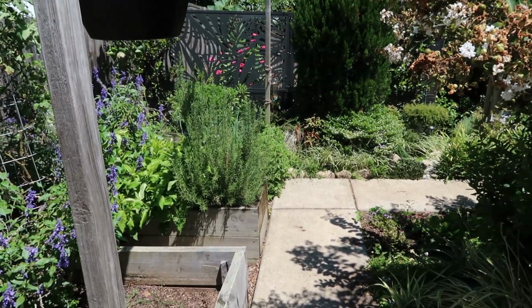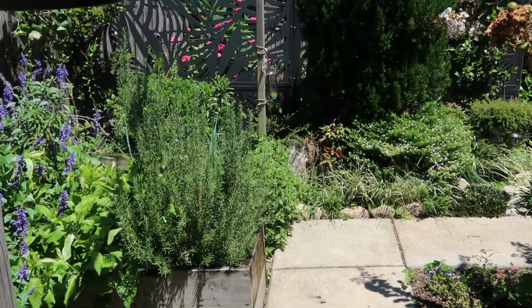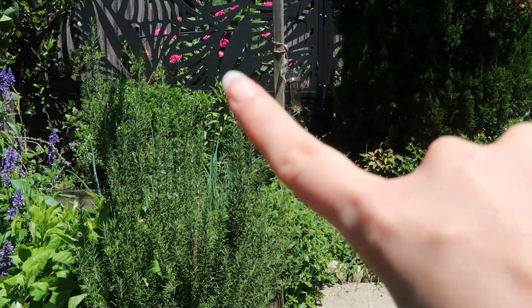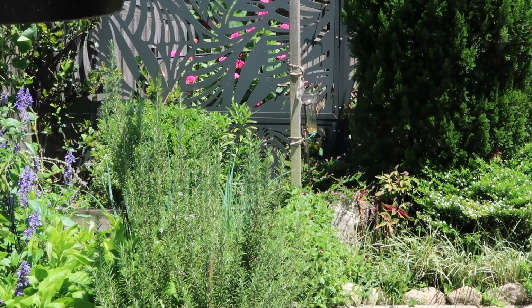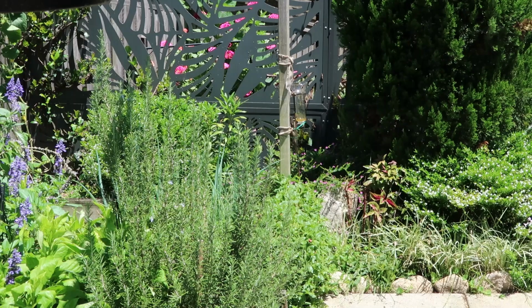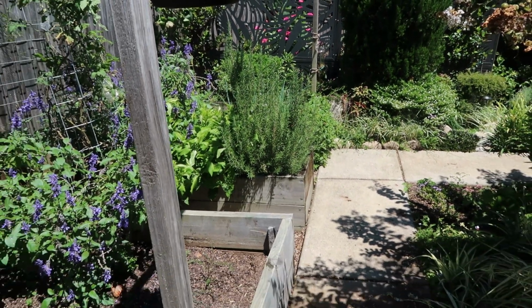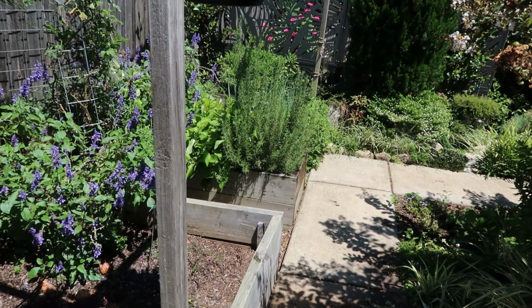Can you see just through there all the flowers? Can you see them in the cut flower garden? We will definitely be getting out there. I need to cut a bunch more cut flowers. So we'll definitely be doing that in this video.